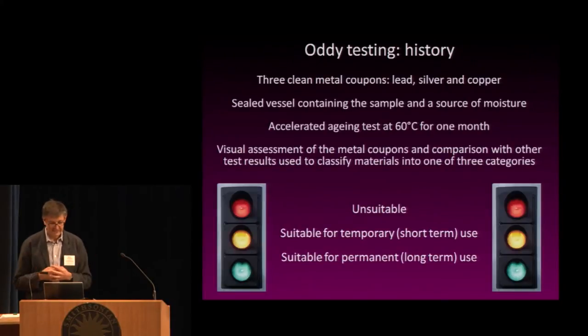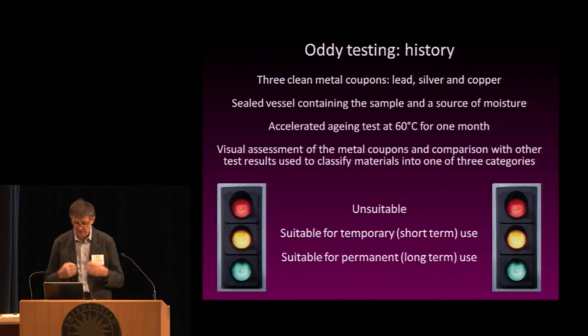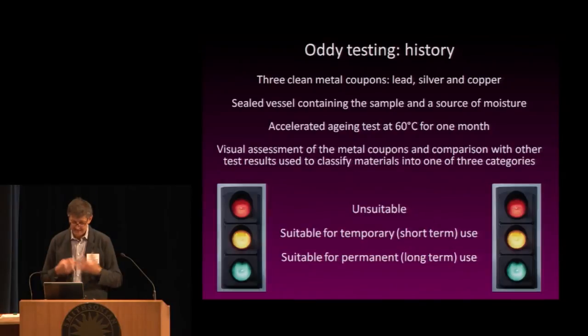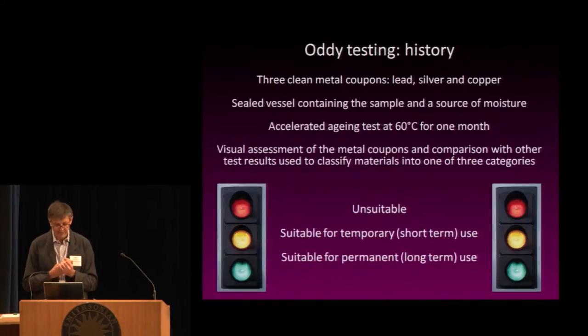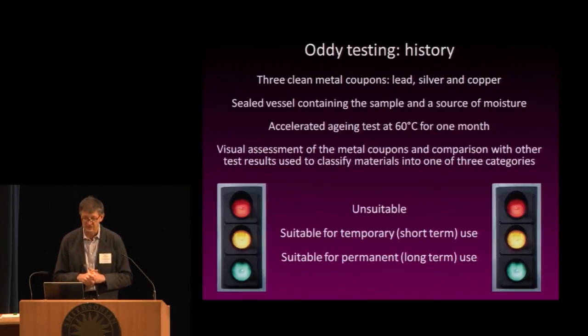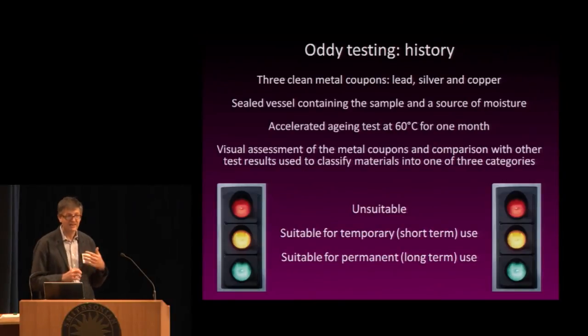So one takes three metal coupons, lead, silver and copper, puts them in a sealed vessel with the sample of material you wish to test, ages at 60 degrees for 1 month, and then makes an assessment of the metal coupons in comparison with descriptions, photographs, and samples of other coupons that have deteriorated in the same way, to try and make this categorization, a kind of traffic light categorization, of suitable for permanent storage or display use, short term, or unsuitable.